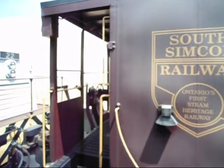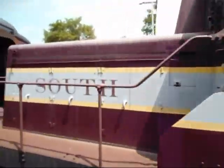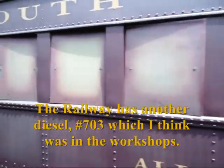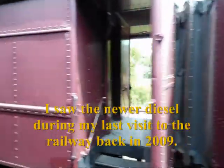Now, the last simple rule here at the South Simcoe is there is no smoking on board the train. In fact, the only thing allowed to smoke on the train is our big steam engine on the front end. Yeah, we'll talk about that later. Number 136. Now, she's been smoking since 1883 when she was built. No, she's not about to stop anytime soon.